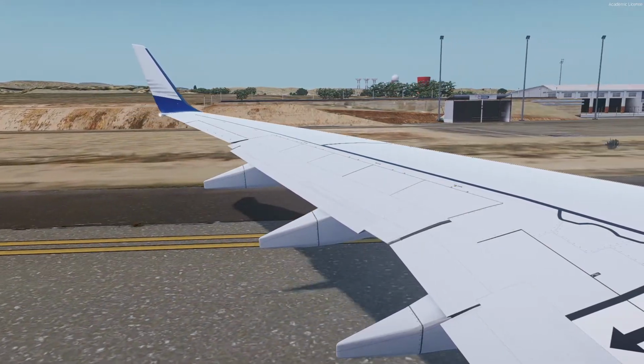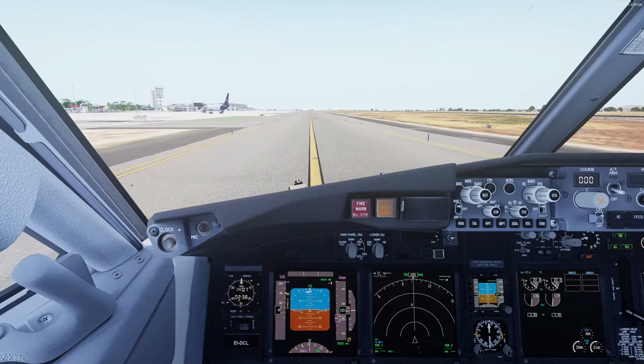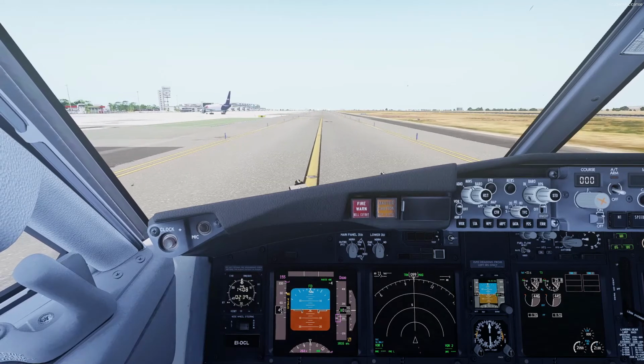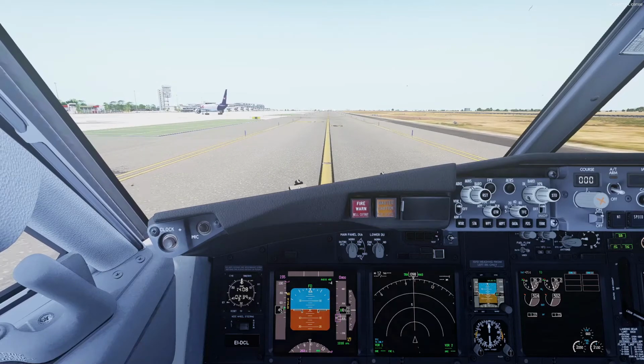Right, so the flaps are retracting. Awesome, awesome. So there we can see the FedEx. Actually, we'll have to see which stand we're meant to take here. We can take... Yeah, we'll go in via Bravo and take stand number 6. Should be good.